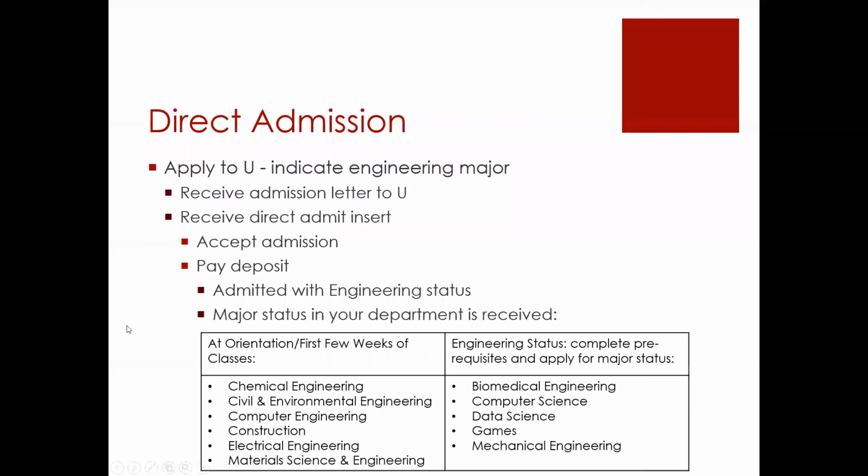Then direct admission. Direct admission happens when you apply to the U and you indicate that you're interested in an engineering major. You'll receive an admissions letter to the U, and it will have a direct admit letter saying, congratulations, you have been directly admitted into the College of Engineering. You'll hopefully accept your admission, pay your deposits, and then we, in the college over the summer, change you to engineering status. So you're not a pre-student, but you are given engineering status instead.